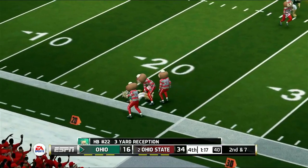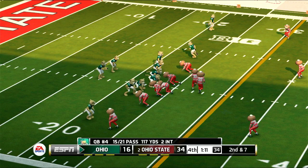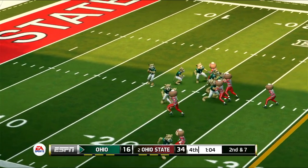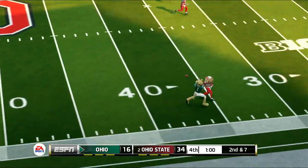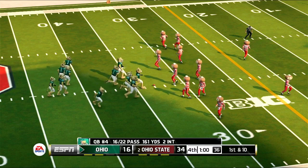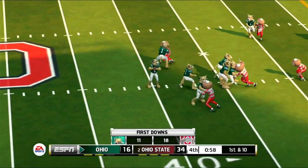Works it out to the right to the halfback. He wants it all. And he's hit immediately. And the wideout gets a chance to show what he can do. Oh, he sure does. And he doesn't disappoint either. Great athletic ability. So let's see how the defense responds now. It's first down and 10.